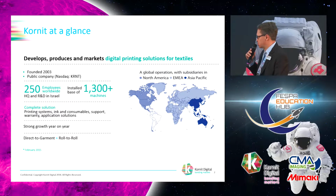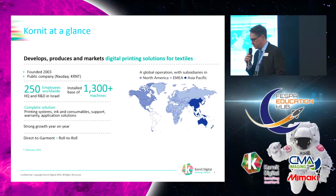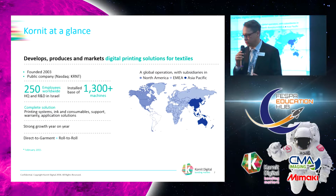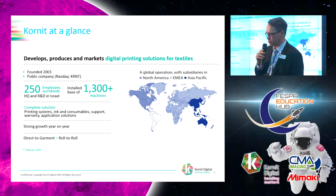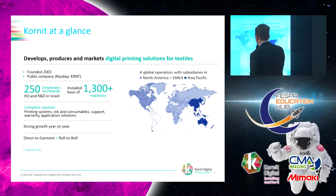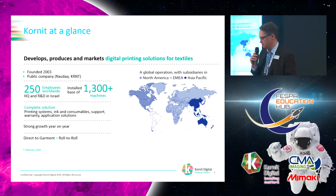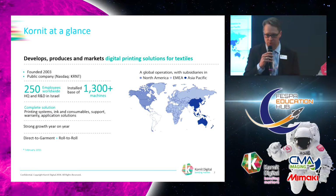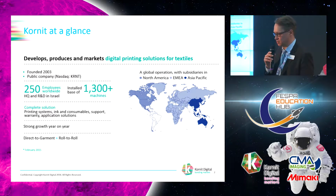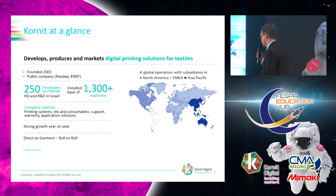It's important to mention that we do not only make the systems, also the ink is our own ink. That's very important because most of the know-how in this printing process is in the ink. All other consumables, we have quite a broad support offering, warranty, application solutions. I'm not sure if you've seen my colleague Axel, he's doing a daily presentation here showing how to improve the print quality when working on such a system. So this is important expertise.